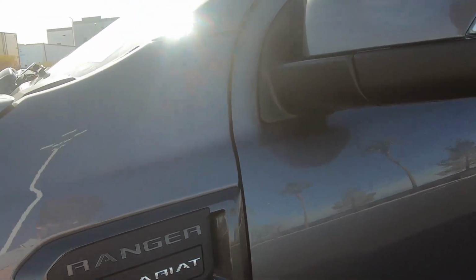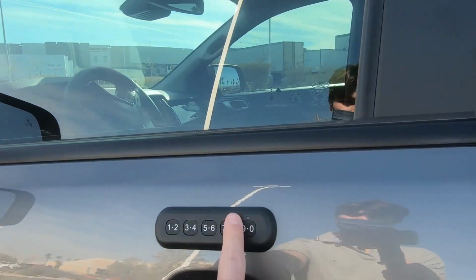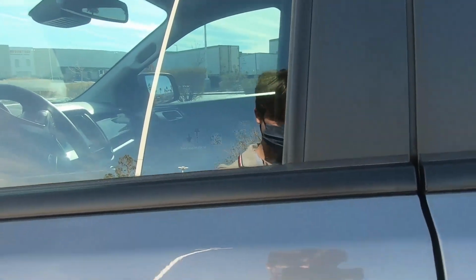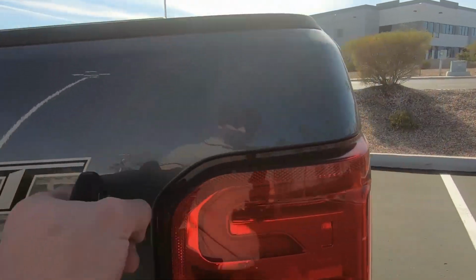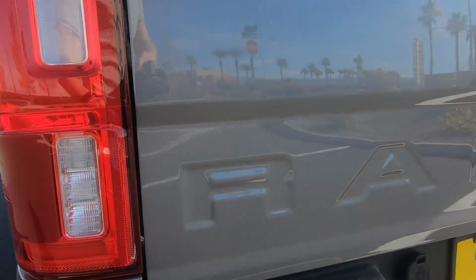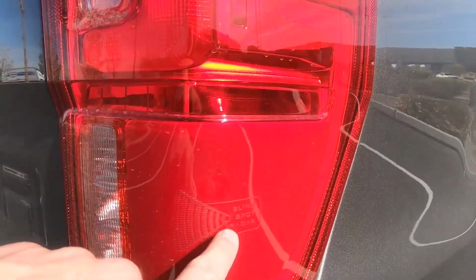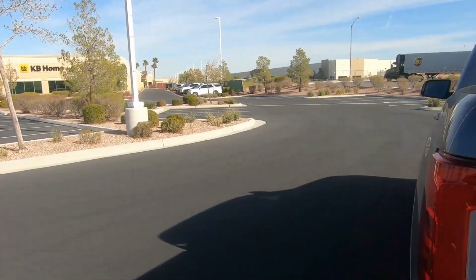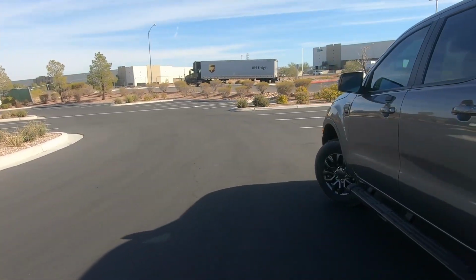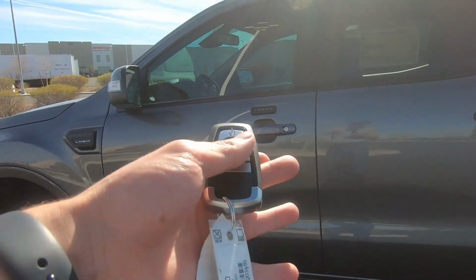You have a couple Ranger Lariat badges all over the side, and you have the signature Ford keypad. I don't know why they wouldn't put this in the door, but they do have it on the door just in case you ever use it. You have sport badging all over the side too, and you have the signature Ranger badge going across the back of the car. And if you look closely here, you do have a blind spot sign on the car. This car has BLIS. It also has adaptive cruise control, lane keeping assist, brake assist, and all that great stuff. So basically, you could find a way to make this car drive itself.